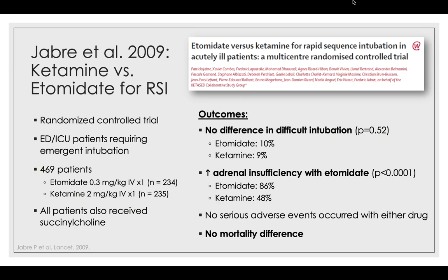Because etomidate is our gold standard, I wanted to pull out a couple of studies that compared ketamine to etomidate. This study from 2009 is the only study that I'm aware of that did a direct head-to-head comparison as a randomized controlled trial. In this study, patients were split up to receive either etomidate or ketamine, followed by succinylcholine. They found no difference in intubating conditions. They observed increased risk of adrenal insufficiency with etomidate, which is a known potential side effect, although this didn't translate to any worse outcomes.